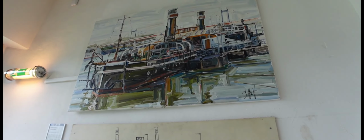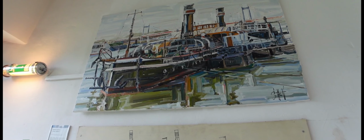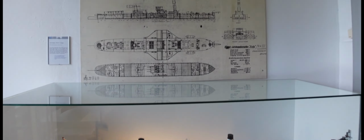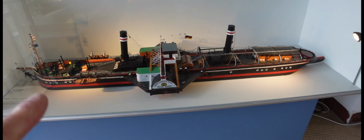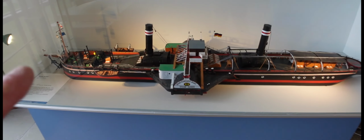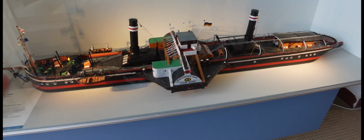Some fascinating art print. Right down through drawings and boats. I think this is the one that's actually moored up down on the quay here. This is the one that's down on the quay, I'm pretty sure.